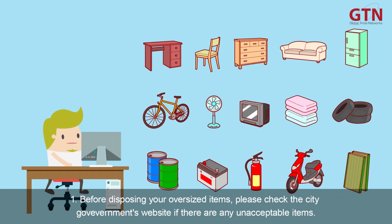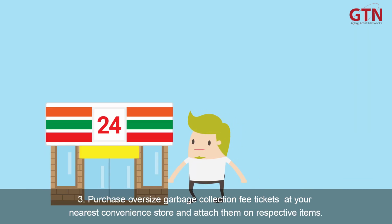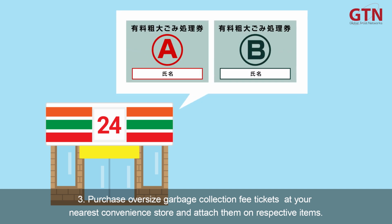Before disposing your oversized items, please check the city government's website if there are any unacceptable items. If your items are acceptable, call the city center directly and request for collection of your oversized garbage. Purchase oversized garbage collection fee tickets at your nearest convenience store and attach them on respective items.